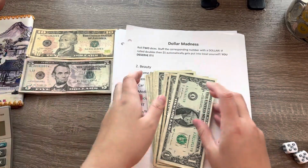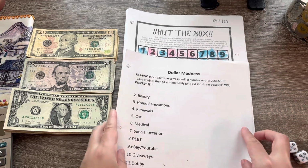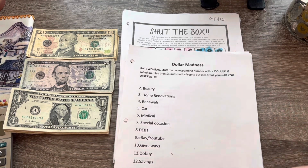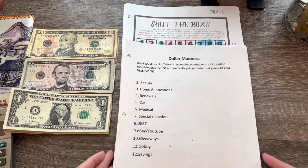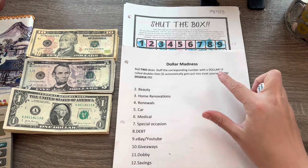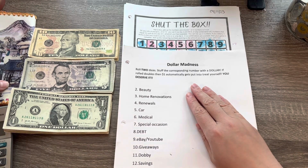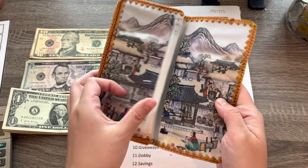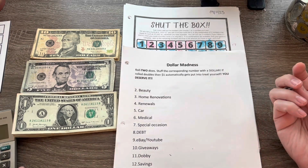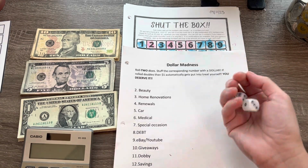I have the exact amount for everything, which is really good. So the first dollar bill that we are going to be stuffing, which I will do like this. The first one is going to be $17, and we are going to roll and see. Now, if I roll doubles, I'm going to take a certain amount and stuff it into my treat myself, because this Dollar Madness says treat yourself, you deserve it. I only have $4 in the treat myself from the last time we did the Dollar Madness. So I am going to treat myself because I completed the challenge if I get doubles. We will see how much we are going to be stuffing in that. So we're going to go ahead and roll.